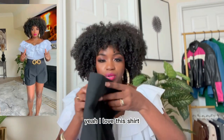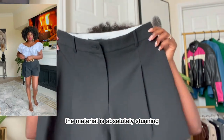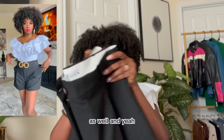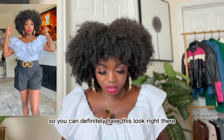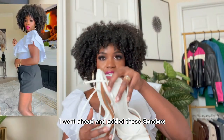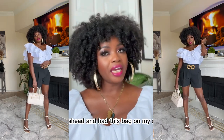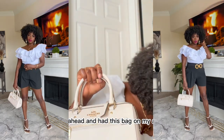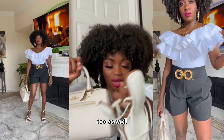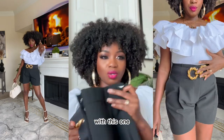Yeah, I love this shirt. This pant is really good. The material is absolutely stunning. It's durable, it's wearable. And yeah, that's what I can say about this one. So you can definitely have this look right there. I went ahead and added these sandals right here with it, and I had my bag. So I had this bag on my arm to style it. I had these sandals, these two as well, and that's it for this look. So you can pull off a look like this if you like it.